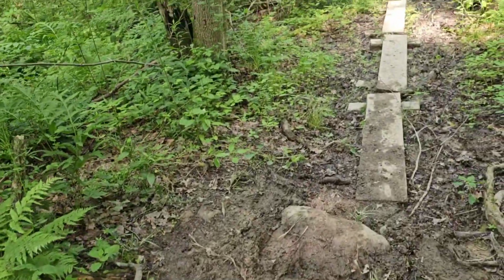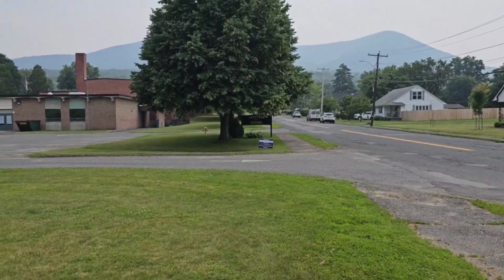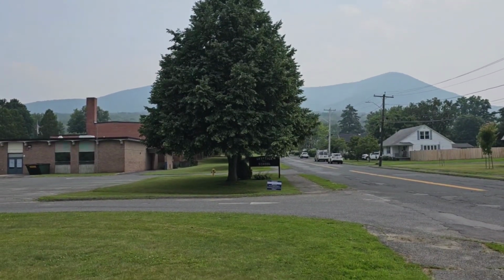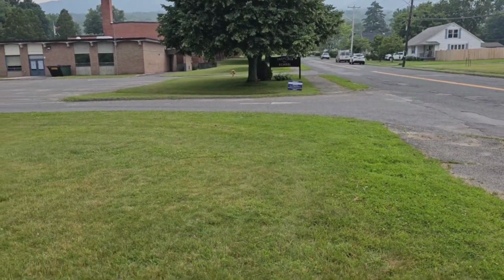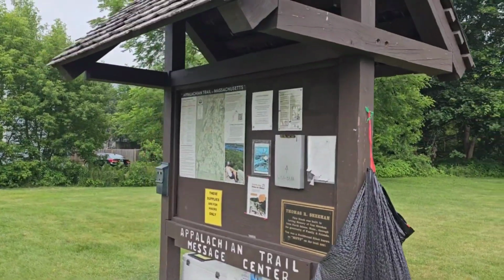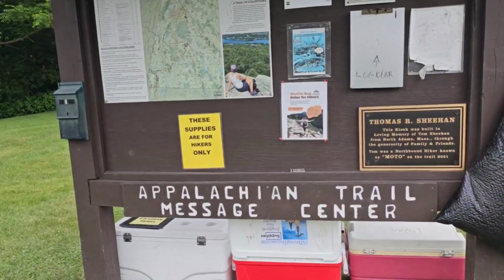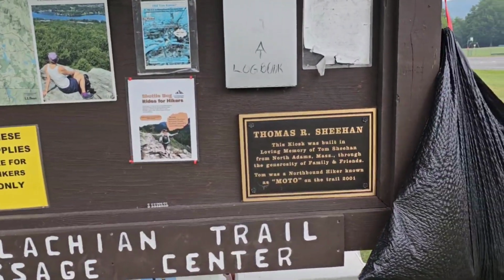I have a feeling that that's what Vermont is going to look like. So just past the Greylock School, that's where we came down from the mountains there. And then you come down the street and there's Greylock School. And right behind me is this little shelter here, or Appalachian Trail Message Center. There's info in here, a logbook.